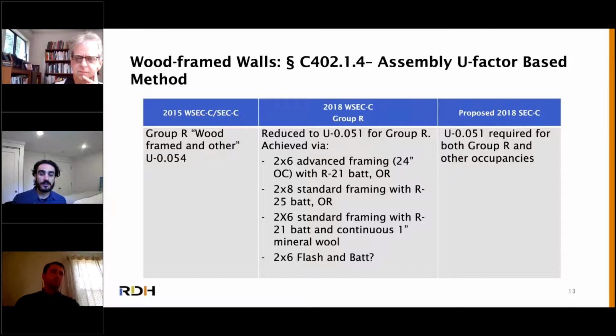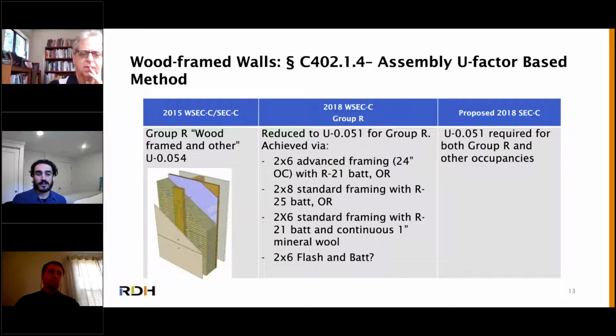Dwayne, could you give me a click, please? I presented an image here, an illustration, to show one way of going about this that we like at RDH. What this image is showing is a wood stud wall. Now in this image, the stud cavity is not insulated, but as we've discussed here on the screen, you've got to insulate that stud cavity between your interior gypsum and your exterior sheathing with R21 insulation.